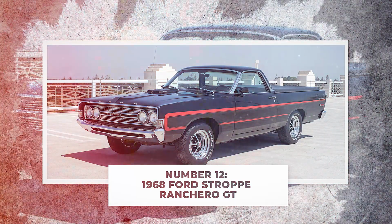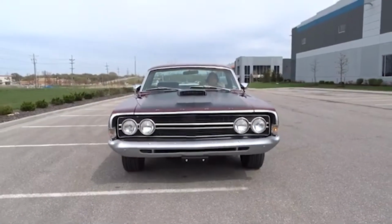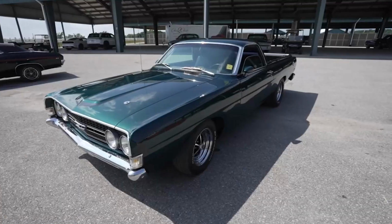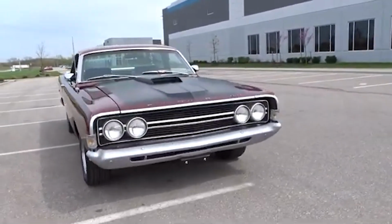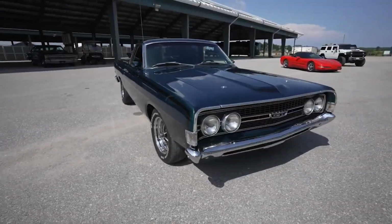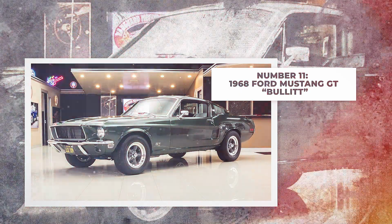Number 12. 1968 Ford Ranchero GT. The 1968 Ford Ranchero GT was built to offer a unique blend of practicality and performance, combining the utility of a pickup truck with the sporty styling and power of a muscle car. The 1968 Ford Ranchero GT was the biggest mystery on display some years back. It was the only one built by Bill Stropp and raced at the Bonneville Salt Flats, powered by a 429 side-oiler.